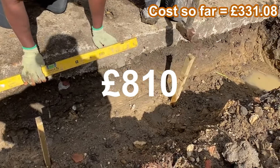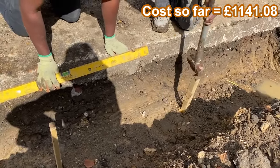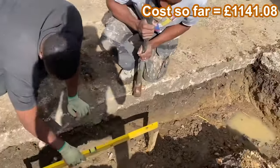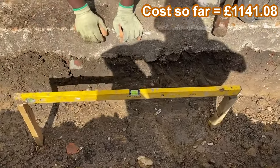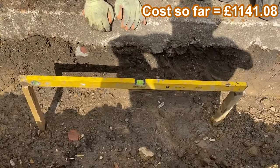We also need to take dirt out from the center of the foundation as well, the middle part where we're going to be pouring a concrete slab, so we need to remove some soil from there as well. So we're just leveling out for our concrete, which will be arriving later that day.